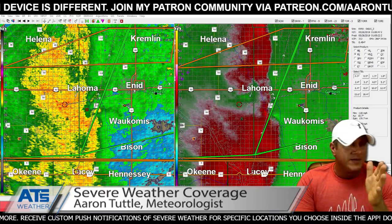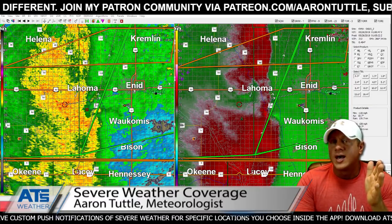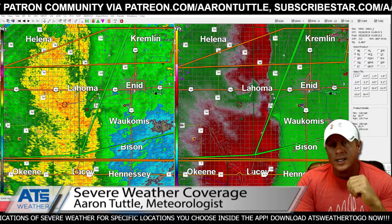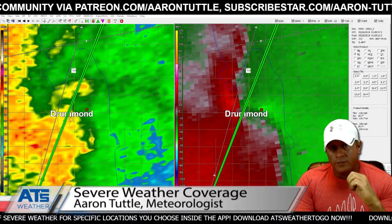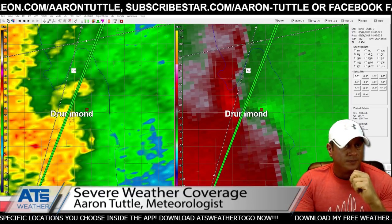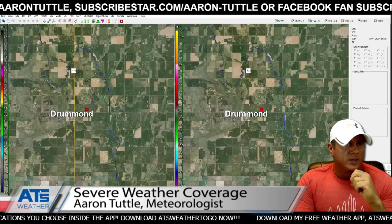So now 70 is very weak. That's the F0 category, but that's expected with this situation. But that's why I was telling people there in Drummond to be in their shelters for that purpose. Let me try something here.